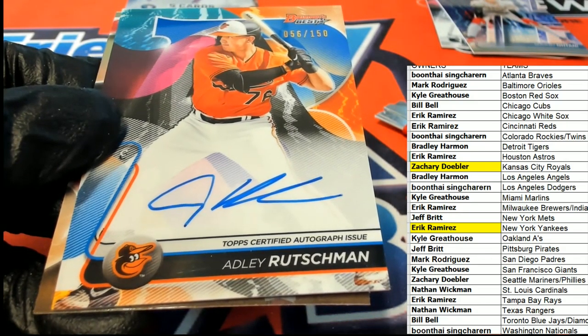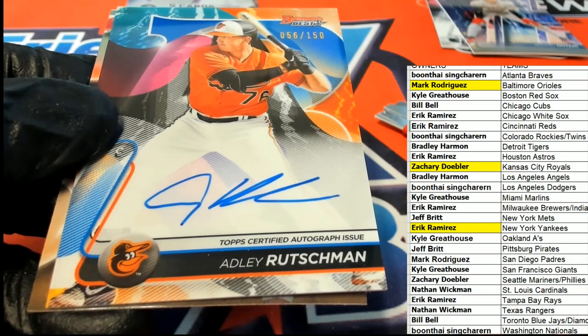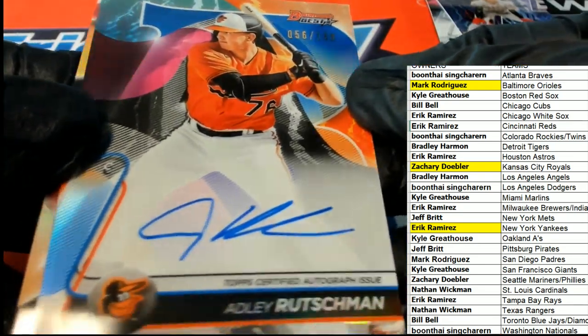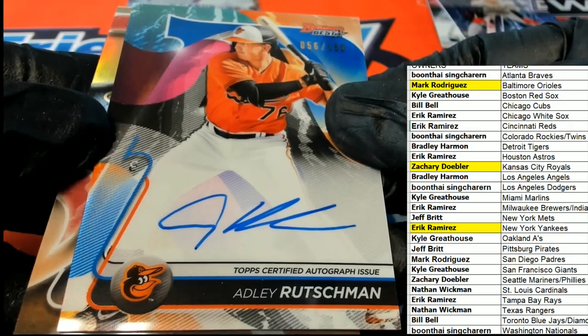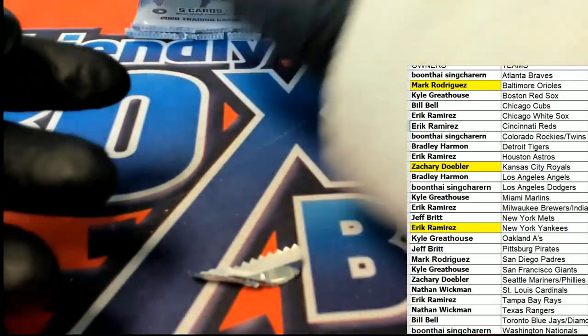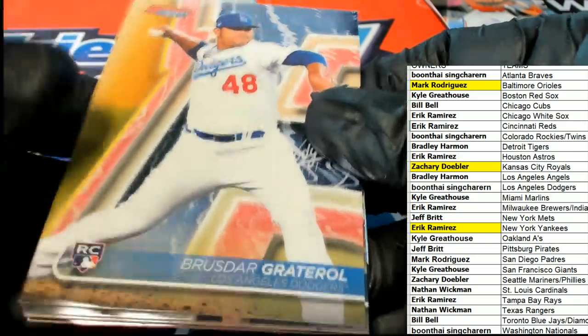Congratulations. Oh my, so Mark's been pumping this thing up for us, telling everybody to get in Bowman's Best, and then he turns around and pulls this gem. Oh my gosh. Number two to 150. Oh, nice Rutschman.